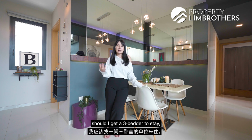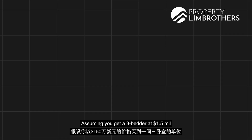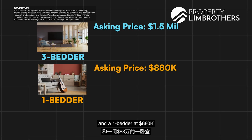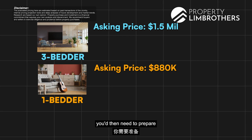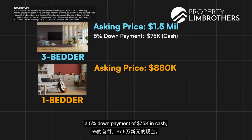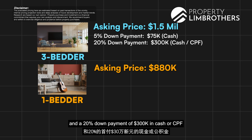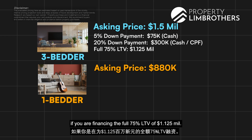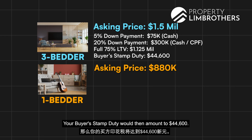You might be wondering, should I get a 3-bedder to stay and a 1-bedder to rent out instead? Let's work out the numbers for you. Assuming you get a 3-bedder at $1.5 million and a 1-bedder at $880,000, which totals up to be $2.38 million. For the 3-bedder, you then need to prepare a 5% down payment of $75,000 in cash and a 20% down payment of $300,000 in cash or CPF if you are financing the full 75% LTV of $1.125 million. Your buyer's stamp duty will then amount to $44,600.